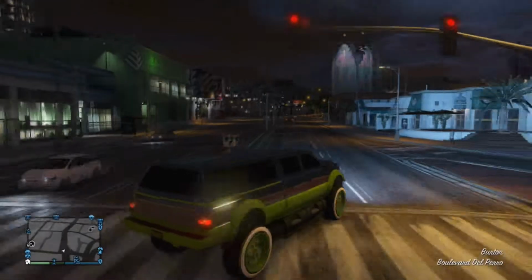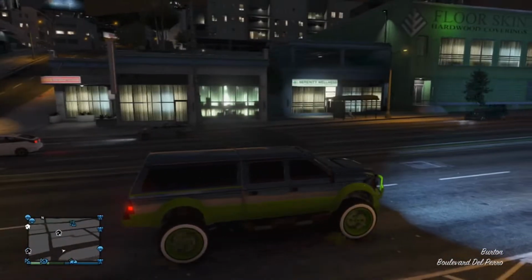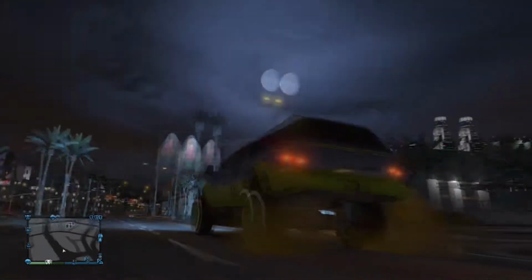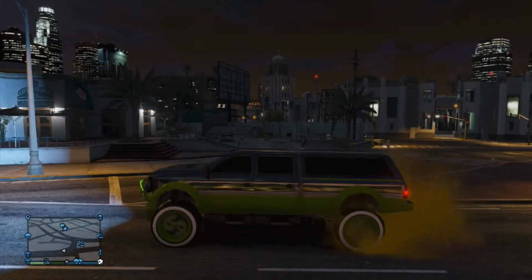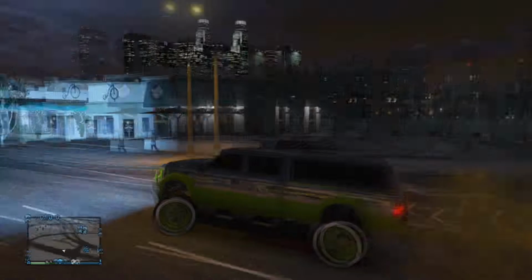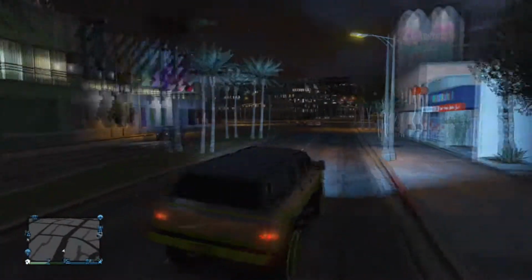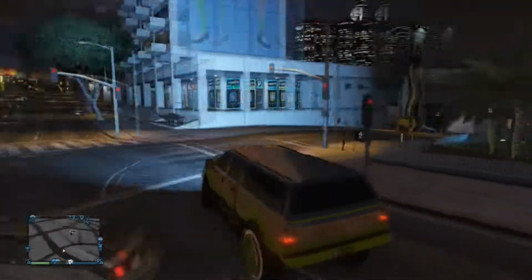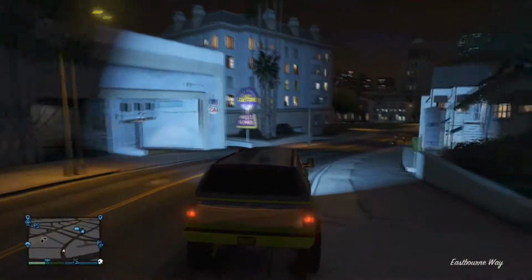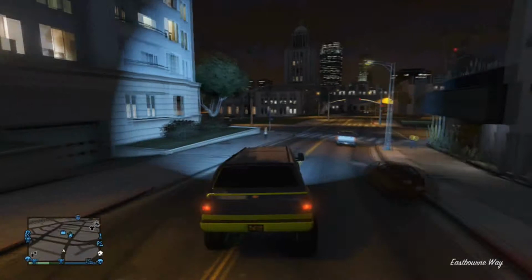I mean, the $ rims look really good on this. And I have yellow tire smoke on it because I don't think there's a green tire smoke. And I have the lime green and chrome, and it looks really nice. Honestly, in my opinion, I think it looks really good. And if I saw this thing coming at me, I'd probably move out of the way.